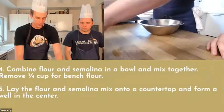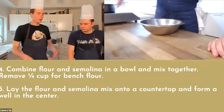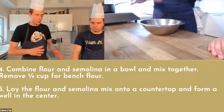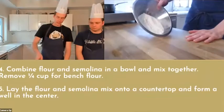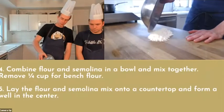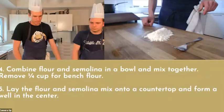Because we need it to roll out our pasta, okay? So some of this flour is for making the dough, and some of this flour is for using on the bench as we're rolling it, all right? So I'm gonna take all the rest of the flour that was in there, okay? Lay it out onto my countertop, all right?